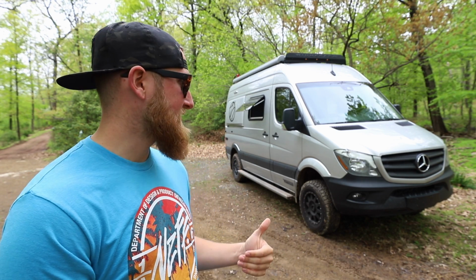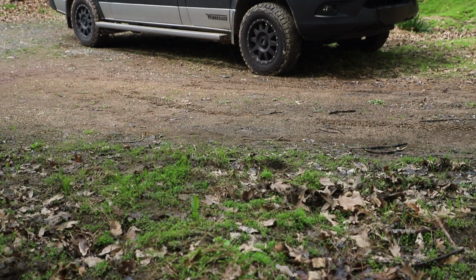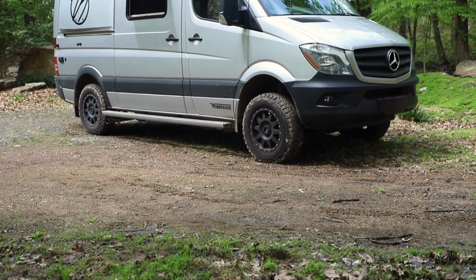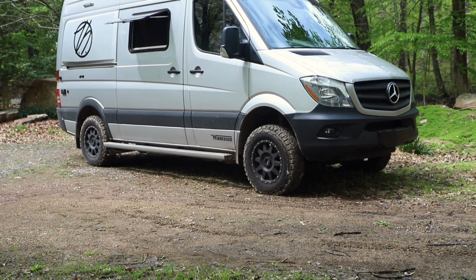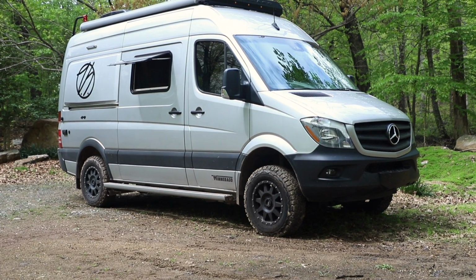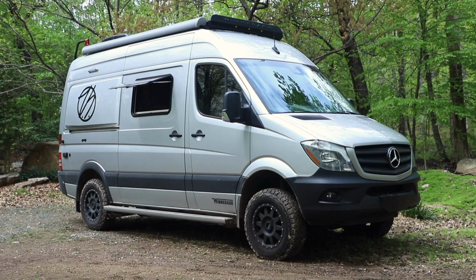So let's get right into this thing. What is it? It is a Winnebago Revel. This is a lot more than just a Sprinter van. This is actually a Class B RV. If you're unfamiliar with the different classifications, basically it is the shortest wheelbase of the Mercedes-Benz Sprinter, and then Winnebago outfits basically everything else from the driver's seat back.